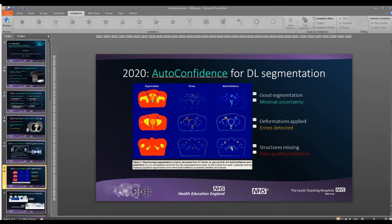So this is the kind of approach that we're taking to developing sort of second line tools, which can give us clinical confidence in high risk scenarios, which enables us to get the most efficiency and also the lowest risk out of the commercial tools that are available.